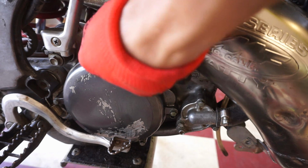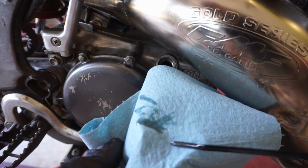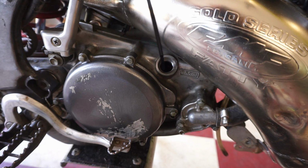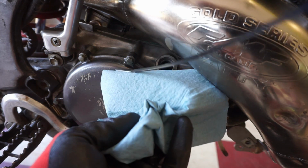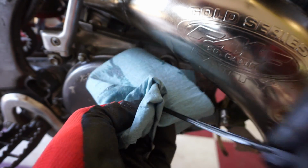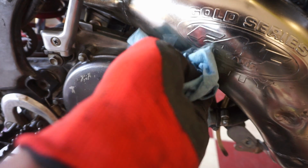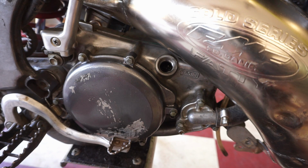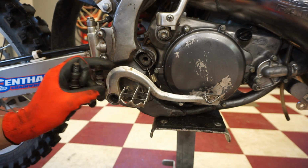Let's see if it's milky. It looks like it might be a little bit milky, actually. Doesn't that? Yeah, that looks milky. Pretty sure. So, that looks like it might be a water pump failure. Hard to tell until we drain that oil out, but there's definitely oil in it. It was not drained out. At least drain some of it from there.